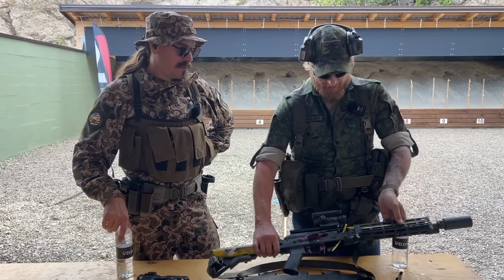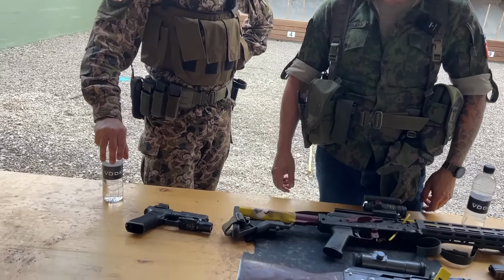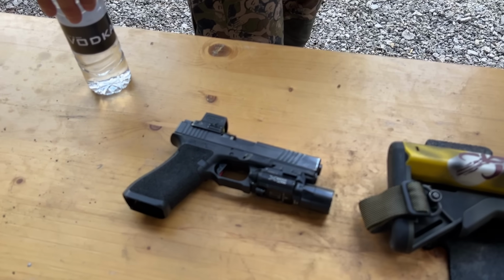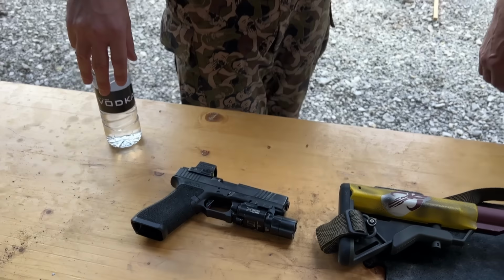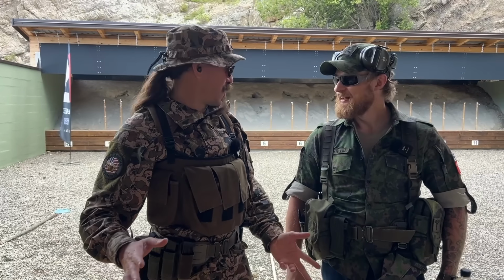I love it. And for the pistol, I have my Glock 17 with the Holosun on it, as basic as you can get. So you essentially took every part on the AK, threw it away, started with a trigger pin, and built a brand new AK from aftermarket parts.